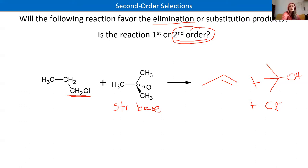So with this one, I'm just a little bit confused because I feel like we have two compounds here. And when you're talking about second or first or elimination or substitution, I'm still having a hard time knowing which of these compounds I should focus on.